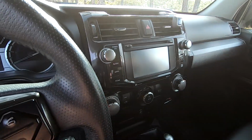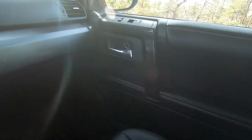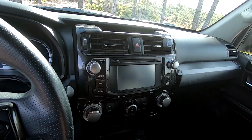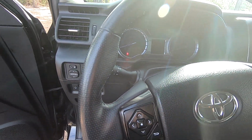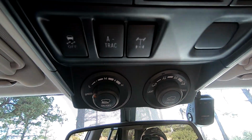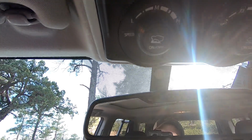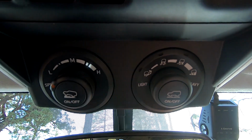Navigation, HD radio. Just a really nice fit and finish overall. I don't know how people can really complain about it. People are saying these are outdated, but I feel like it's up to date with all the other vehicles out there. Of course, it's got your rear locker, your A-TRAC, traction control off, then your crawl control. And if you want sand, snow, mud, rock, all that fun stuff.